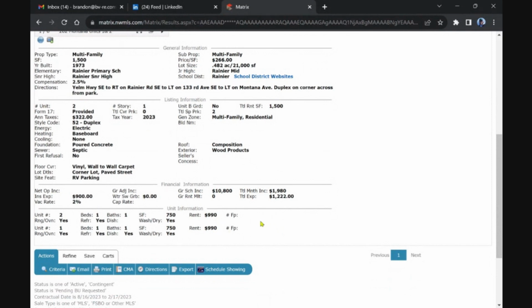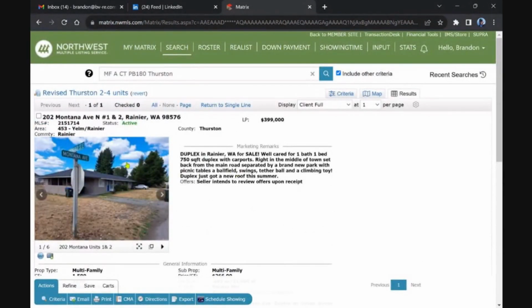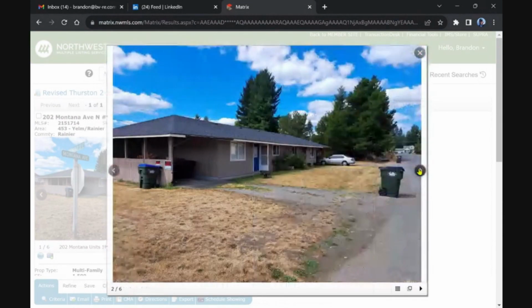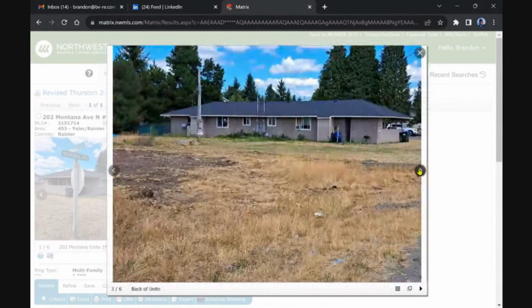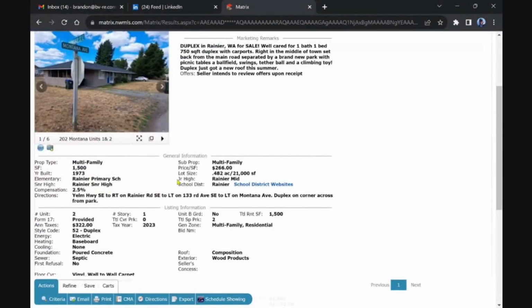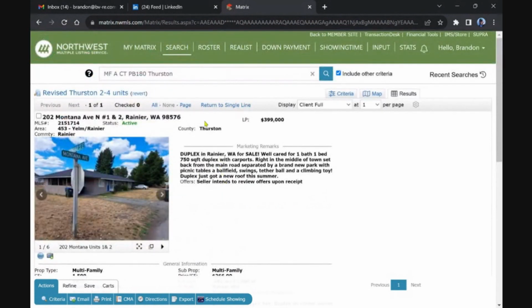That's pretty cheap. But if you don't know this area, this is getting out there a bit. You're southeast of Tacoma, kind of northeast of Olympia. We'll just take a quick look at this one anyway. Roof looks good. Looks like it's a huge lot. Let me just check out the lot size real quick. 21,000 square foot. So it's almost a half acre.